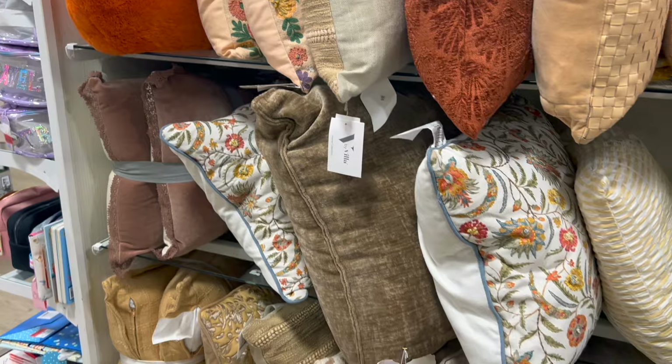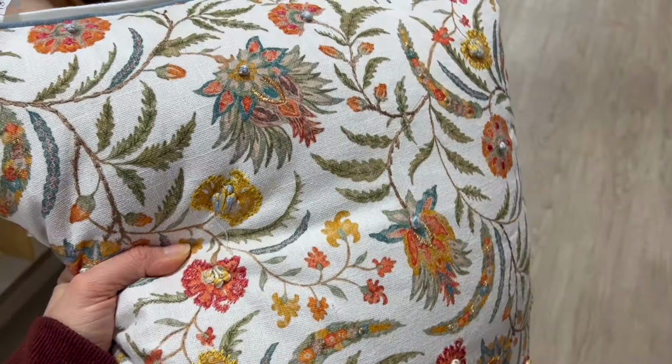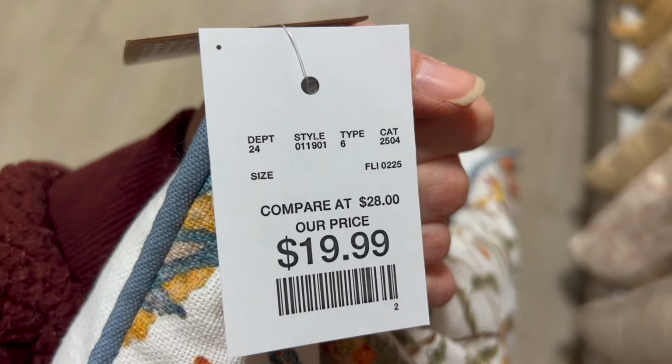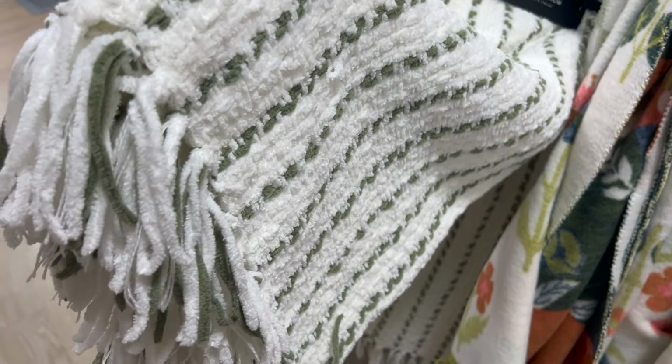Swapping out pillows and linens on your couch is one of the fastest ways to give your living space a pick-me-up, and they had so many great options here. I really loved this pillow in particular. I liked all the oranges. I like that it brings spring while keeping a lot of warmth in the pattern.